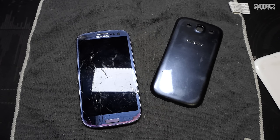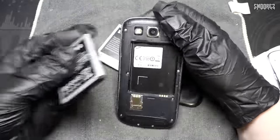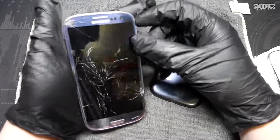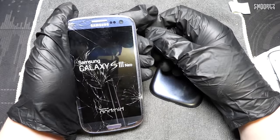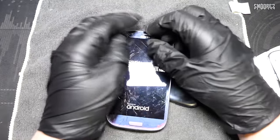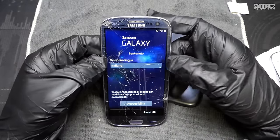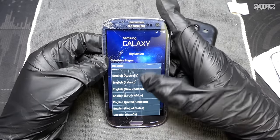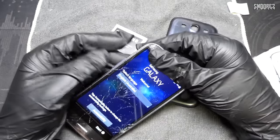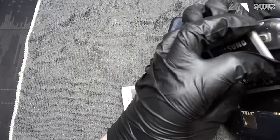But I have a white one with a good screen, and now I have a blue one with a likely damaged screen. Let's see if it powers on. I'll put this battery in and see if it powers on. Come on, you can do it, buddy. Oh my god, the screen works. No problemo, Samsung. Ooh, Italiano. We're gonna put it into English. Well, it seems to work, so I'll just do that. And I'll just replace the battery in that.